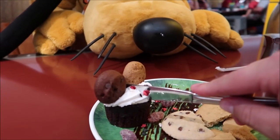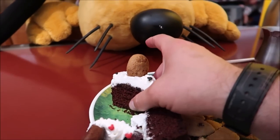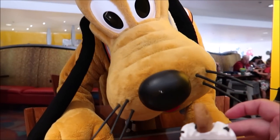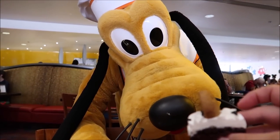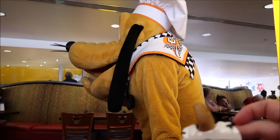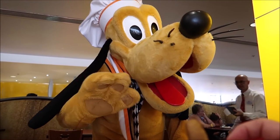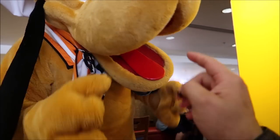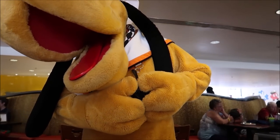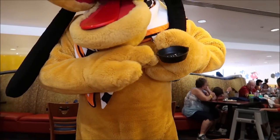Pluto wants me to cut the cupcake. Oh, there we go. Pluto loves the cupcakes. Oh, this is too awesome. Thank you, Pluto. Oh, I love your badge too. Look at it, it's a little skillet. Look at that. Gracie would love something like that. Gracie's my best friend.